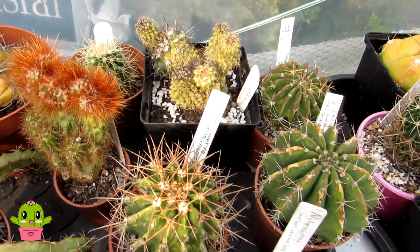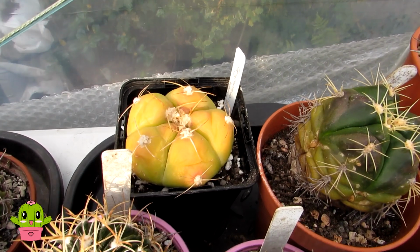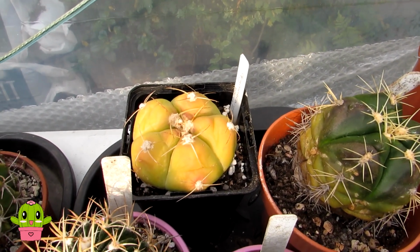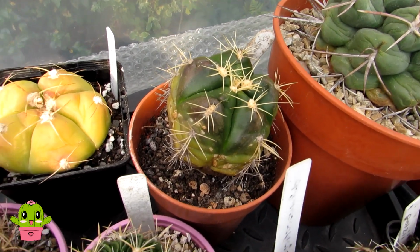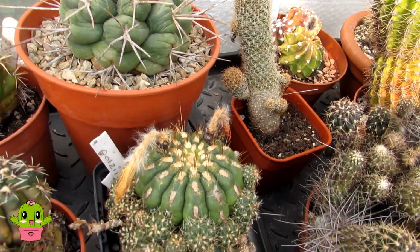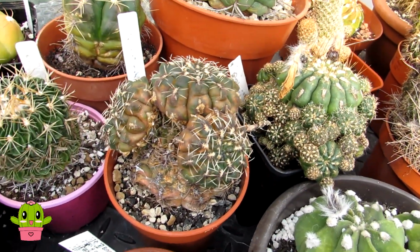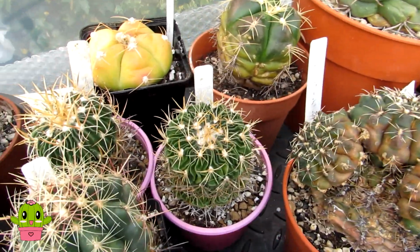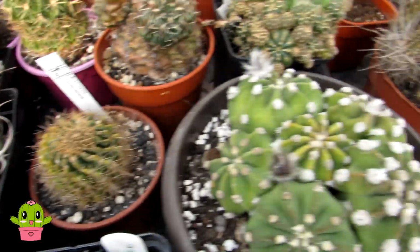This one here is a Gymnocalycium hossei. It sort of goes a little bit yellowy reddish, but that's because it's also been getting plenty of sun. Another hossei variety which is much greener. And as you can see, a lot of the cacti have the old flower buds on them and seed pods forming there, so it's great. And all the Gymnos Stenocactus as well that have been blooming amazing.